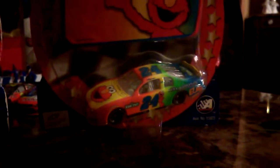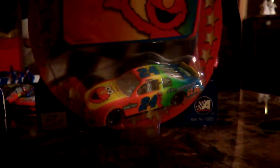My mom got this for me. I told her it was pretty rare, and she said, "Okay, keep it in the box." But this is one of my favorite Jeff Gordon paint schemes too, because I used to love Sesame Street when I was little. But anyway, on to the next couple diecasts.